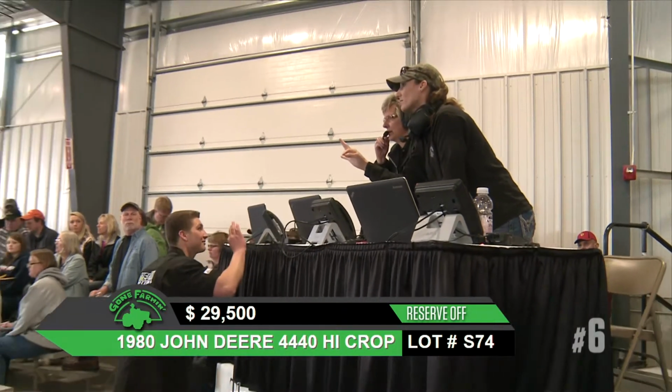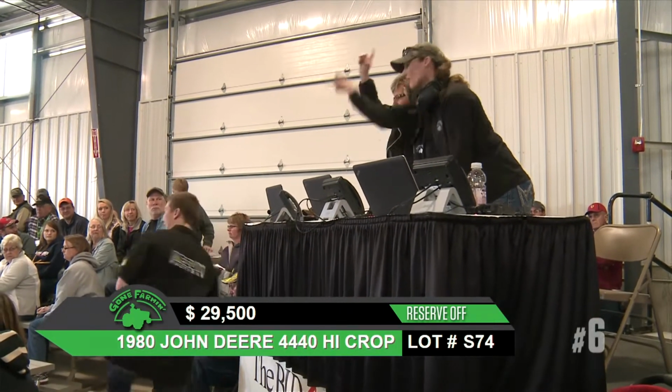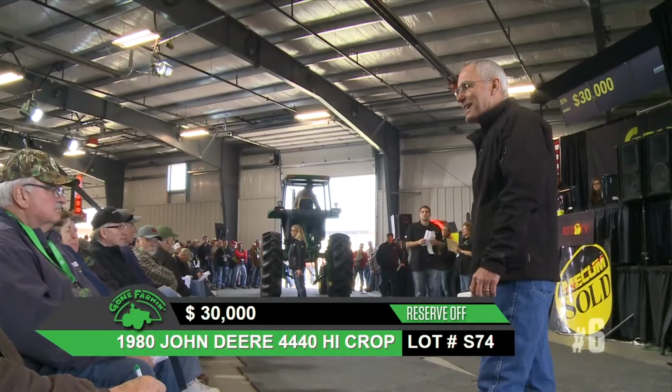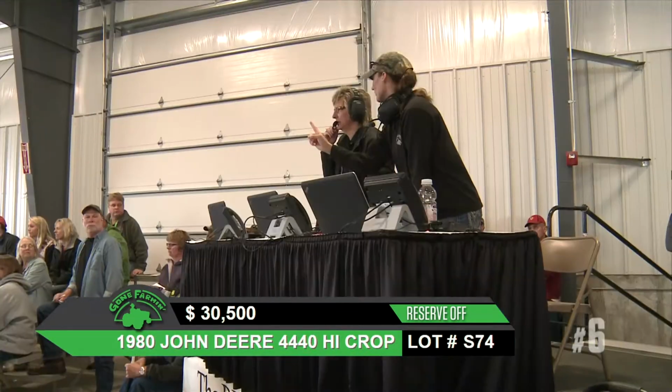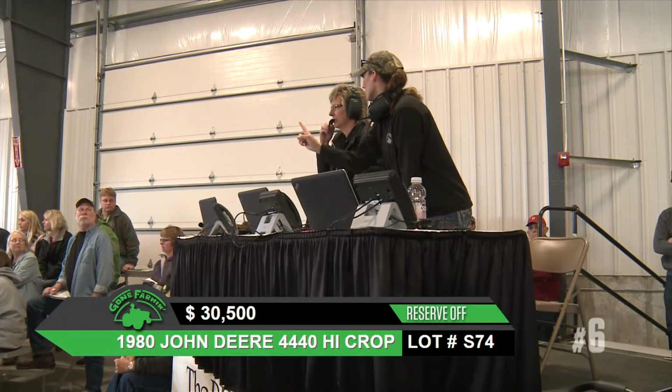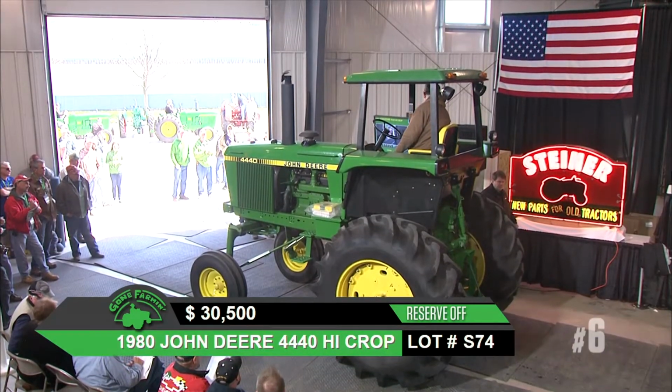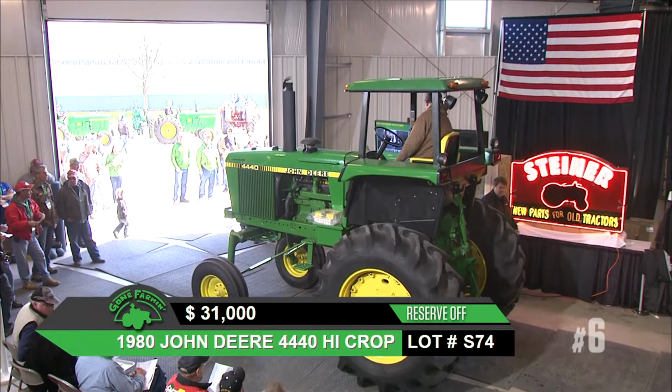And Lance banging that gavel, trying to reach the top dollar here as we are sitting at $29,500. Yeah, we're now at $30,000, trying to reach the $30,500 mark. All three of these tractors have been pretty well contested on the bidding, especially as they know we're getting down to the wire. We're getting a lot of little last-minute bids.